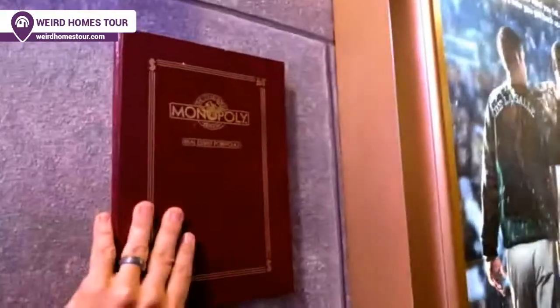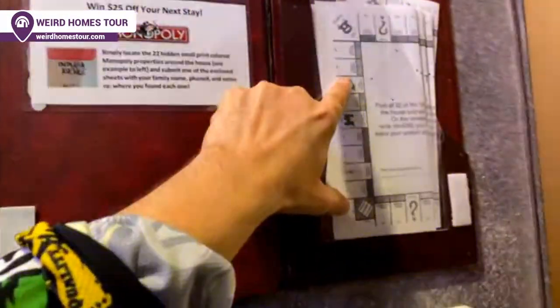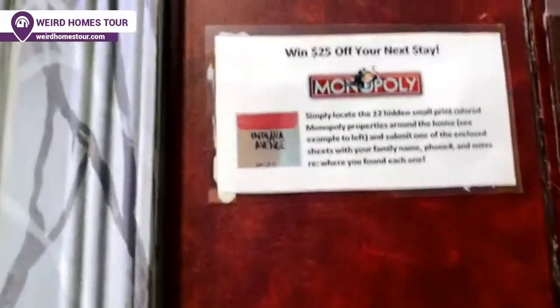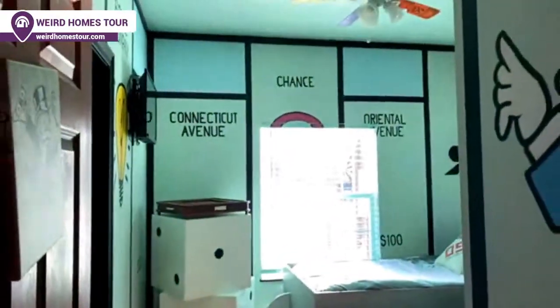This is a small attraction, our Monopoly scavenger hunt. You look around the property and you try to find all the Monopoly properties. And if you do, you win $25 off your next stay. Nice. And speaking of Monopoly, there is the Monopoly room.